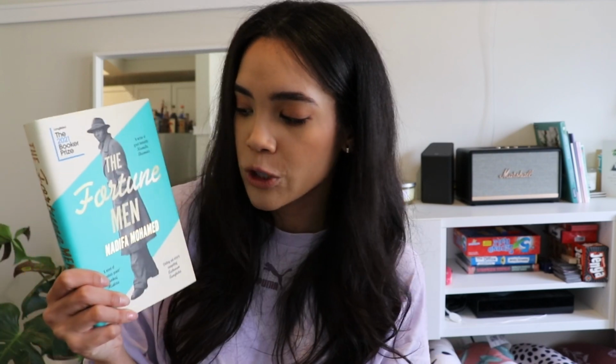And I thought that was pretty cool how they worked that out together. I feel like of the 6, this is one of the ones I would also recommend, if it sounded like it was something that was interesting to you, because I think this book was one of the more interesting ones. And then we have, last but not least, The Fortune Men by Nadifa Mohamed.